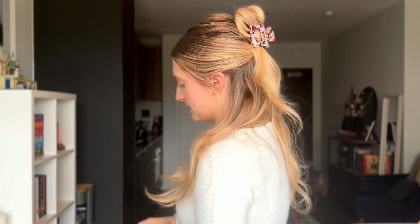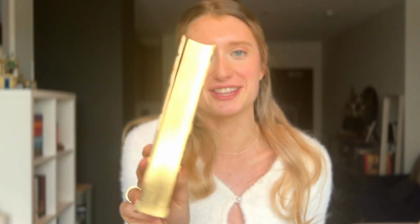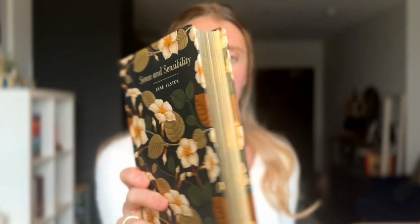So adding to my collection, we have Sense and Sensibility by Jane Austen. This is about Eleanor Dashwood, and I think that she needs to get married. I don't really know. All of her books have to do with marriage and are set in the Regency time period. So pretty, and the foiling's beautiful. These are very heavy. And then this one is so gorgeous.